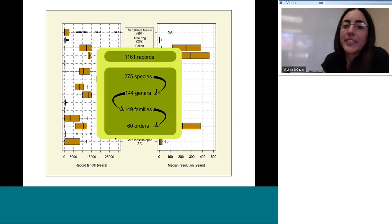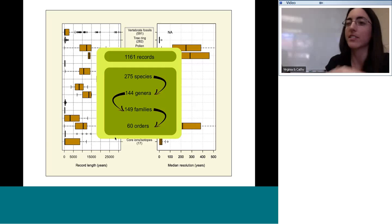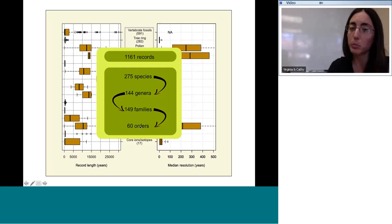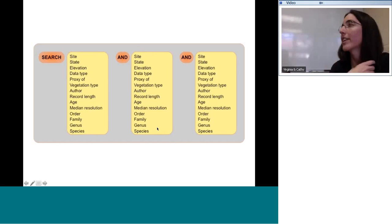This allows searching the database for species. Say we're interested in whitebark pine, we can search for whitebark pine, and we are going to end up with all the sites. That's going to be tree rings, pollen records, plant macrofossil records, which contain the word whitebark pine. Or we could be interested in the order Ungulata, for instance. We can search for that, and we are going to find all the fossil records which contain species that belong to the order Ungulata. So we thought that was quite an interesting tool for ecologists.